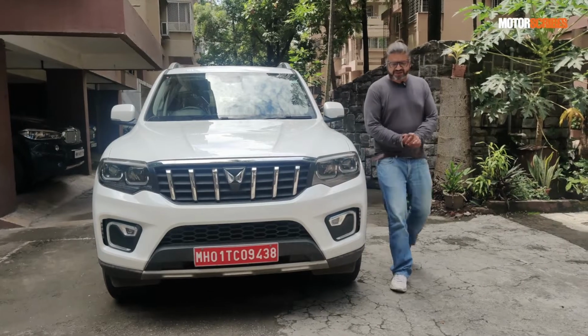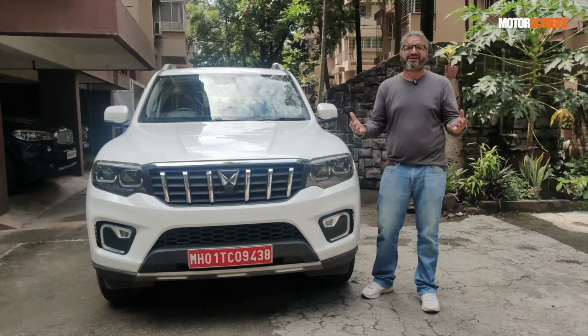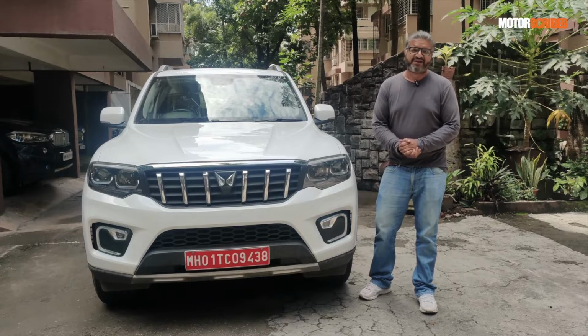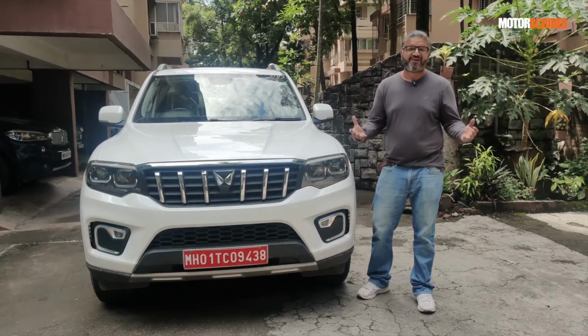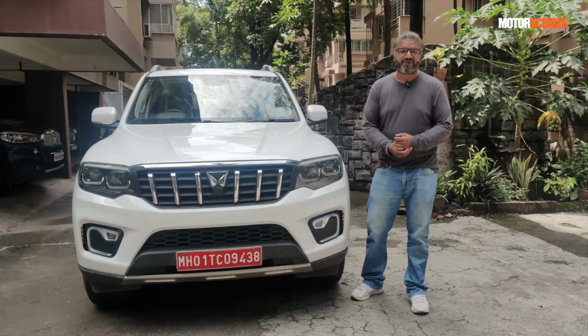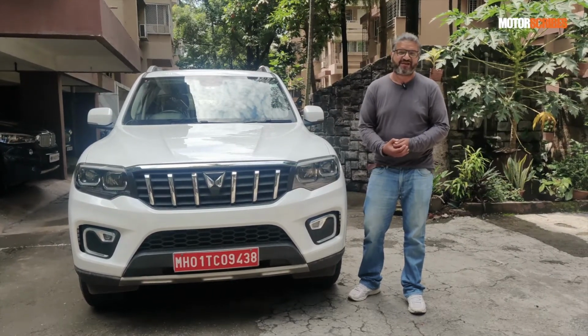So there you have it, folks. It's not as bad as it looks. It's definitely a lot easier than it looks. Driving the Scorpio N around town is actually a piece of cake. I've had a lot of fun navigating city streets in and around Pune with the Scorpio N, and it has been quite a blast getting around town.